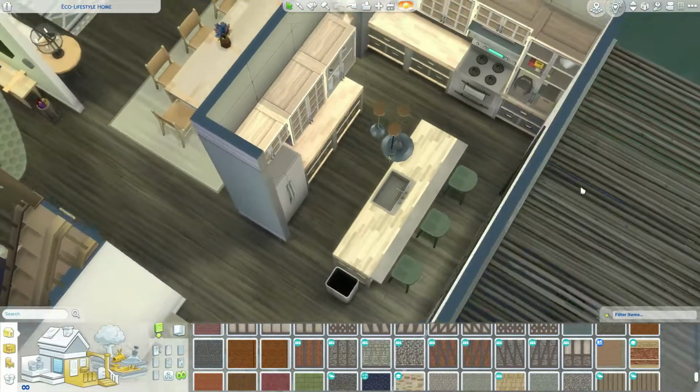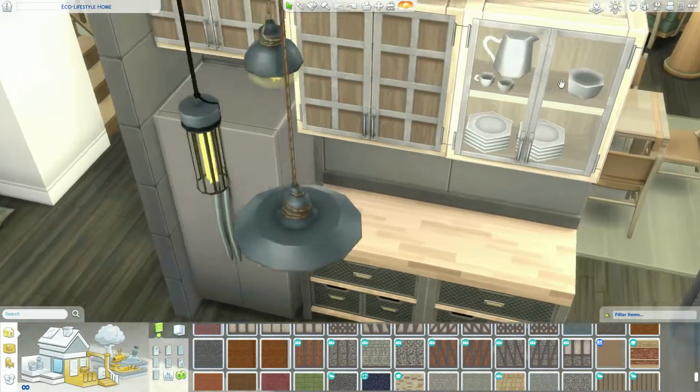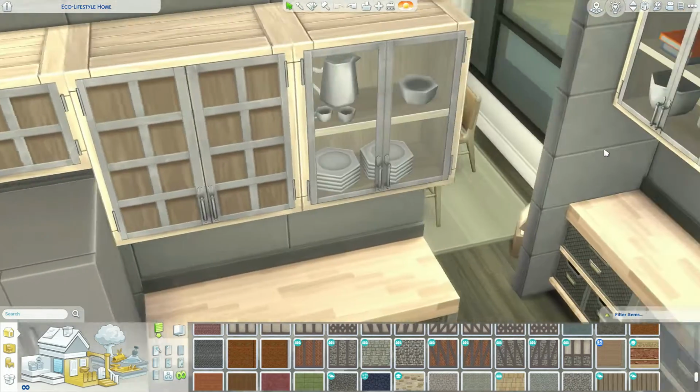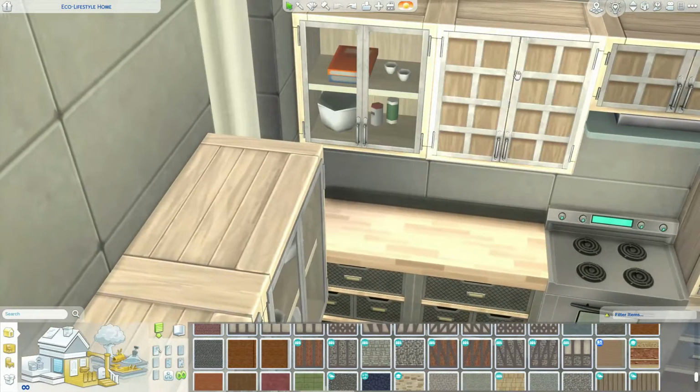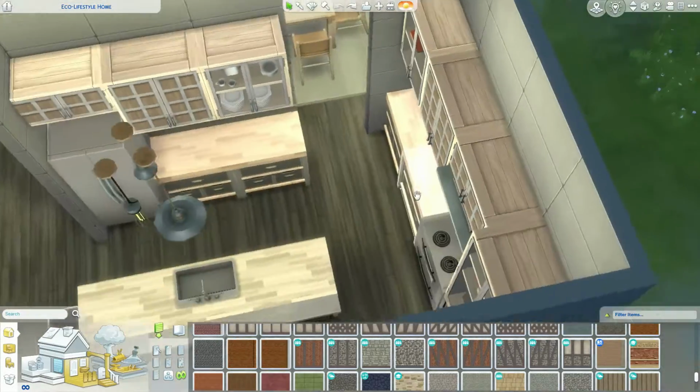And then here is our cute little kitchen. Again, it's simple, but look at how cute this cabinetry is. The different swatches and pieces of the cabinet are just so cool and so different, and I like how it gives it a very unique look.